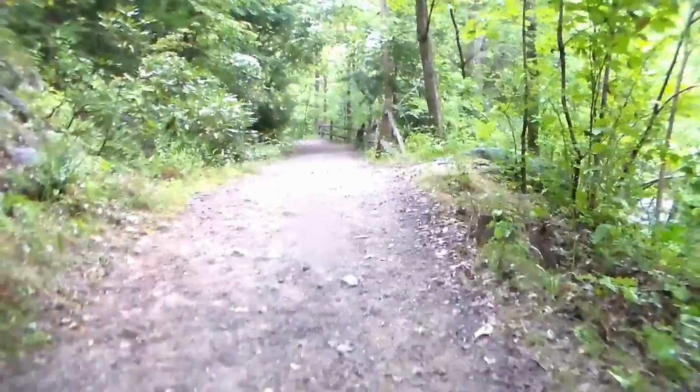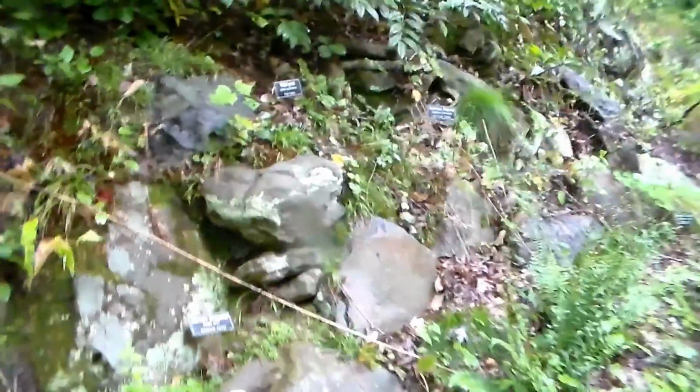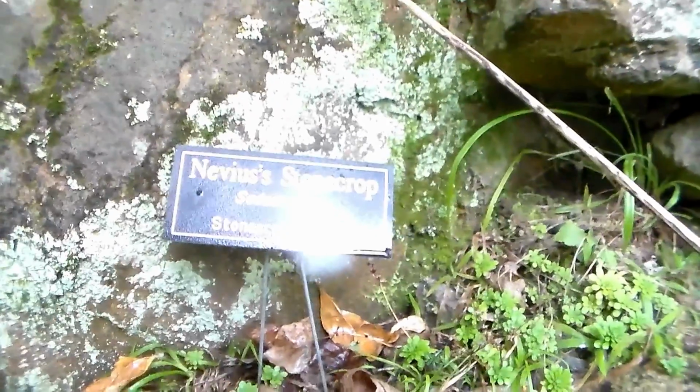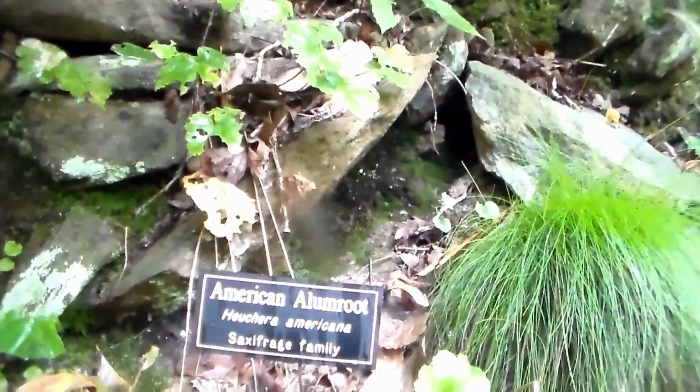And that's about it for the Asheville Botanical Gardens. A few more signages here. This is a Nevis' stone crop. This is a wild pink. This is an American alum root.